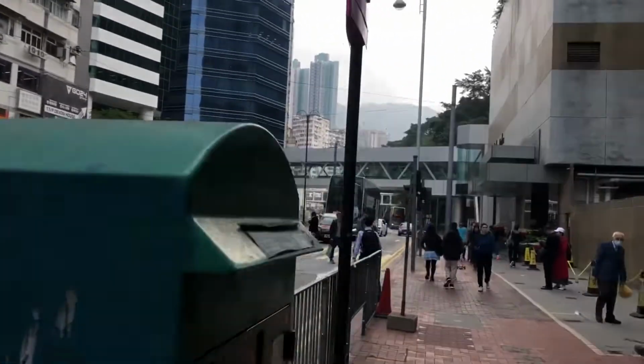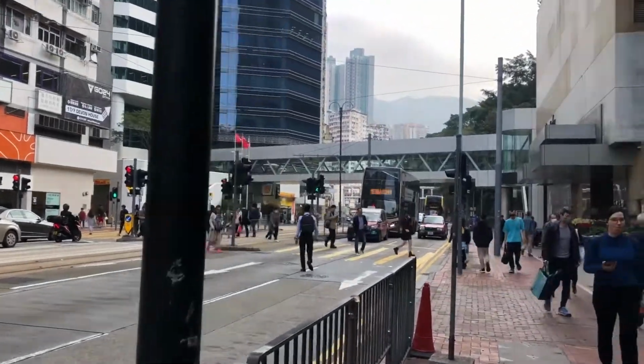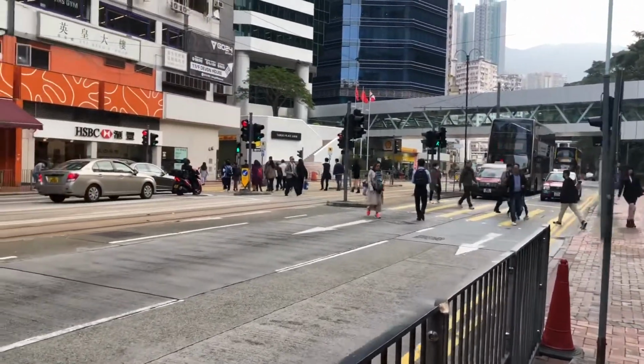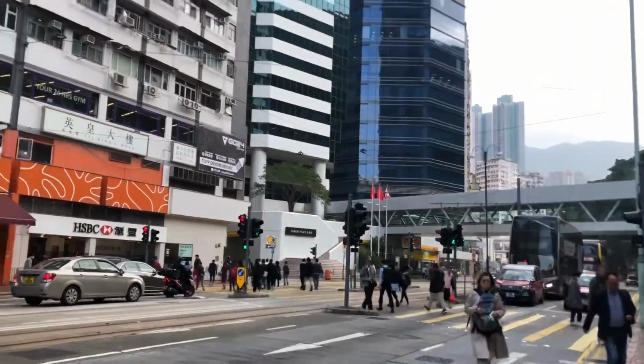Here's exit A, which serves King's Road and the side closer to the real Quarry Bay areas, and also with all of the buses going along the road here. This is the main road with Taikoo Place. This exit actually serves Taikoo Place. It's across the road.